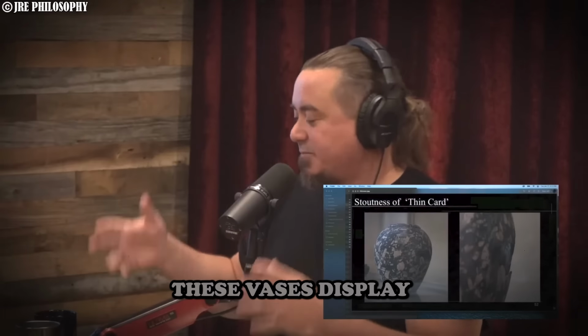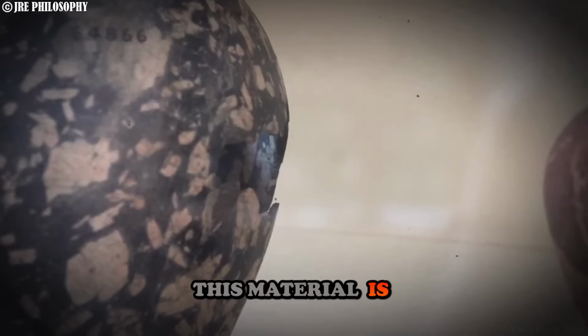These vases display just astonishing aspects of precision and engineering. So this is an example of just how thin this material is. So it's igneous stone, this might be porphyry or something like this.